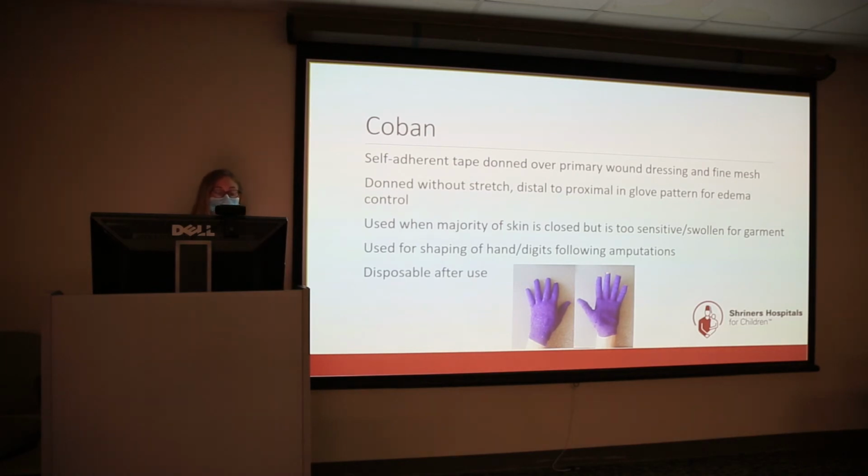So this is really important. We often do this with patients that have had digits amputated, because it's our first opportunity to start shaping the hand and shaping the digits after the amputations. These are always disposable after use. Once you take it off, just trash it.